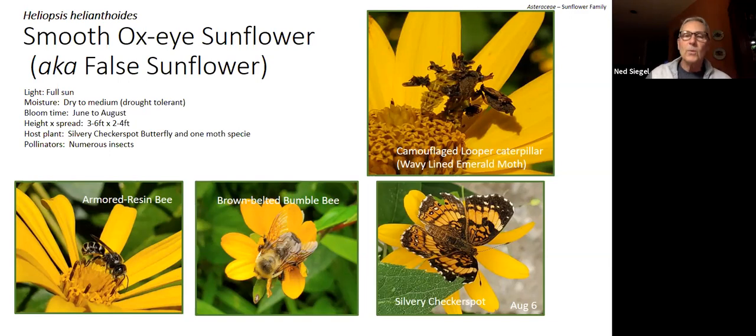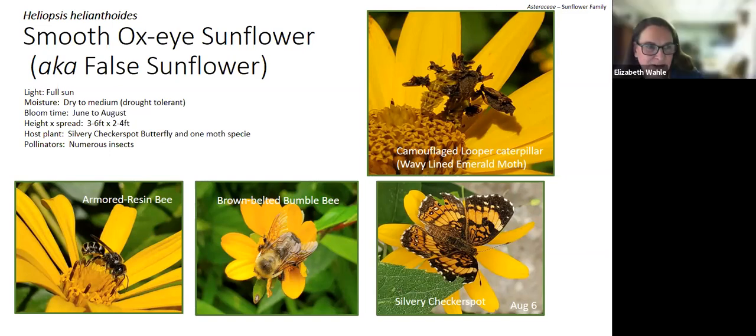They can be somewhat weedy. This is one of the ones that Elizabeth will mention she needs to edit at times. So again, if you've got the proper garden and the desire to have it, it's a wonderful plant for attracting insects. And you notice I still have it, even though I have to edit it. It's quite beautiful.